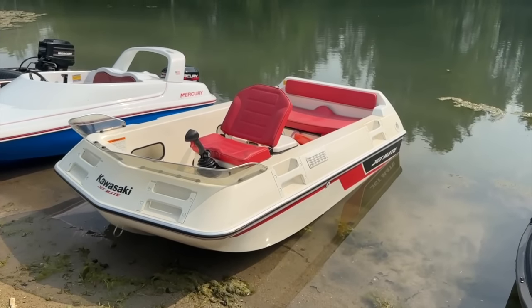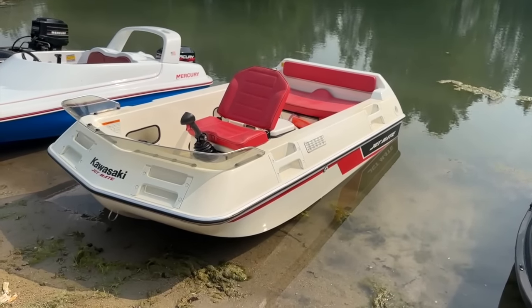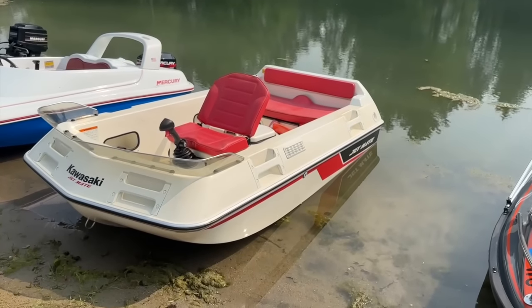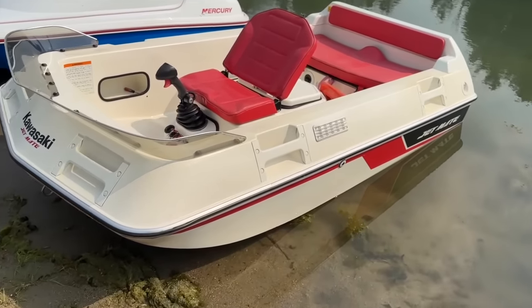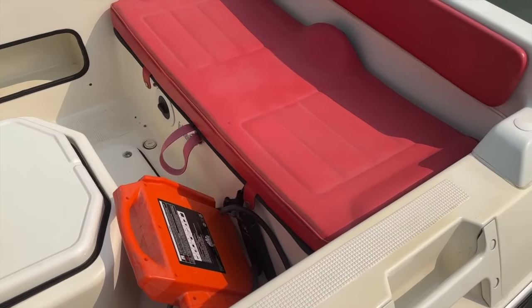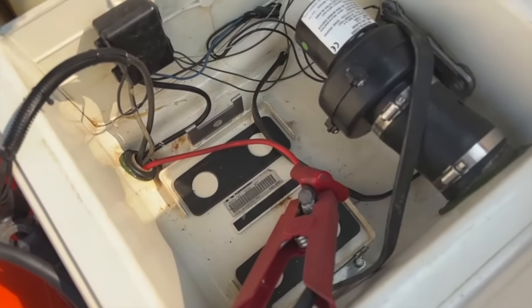He was an attorney, and he had a pond down in Indianapolis, and it was too small for his pond. So as he put it, it has probably about 5 hours on it. Incredible shape. I have a jump pack sitting in here because I don't have a battery big enough. But I'll lift up this back seat. Original tag still in there.